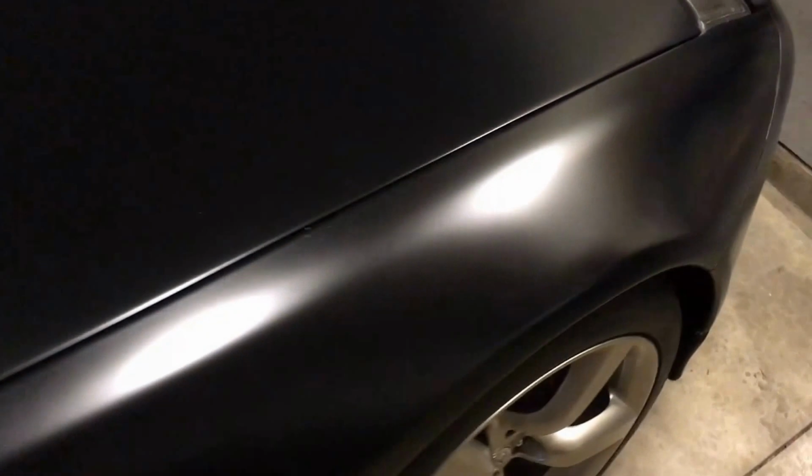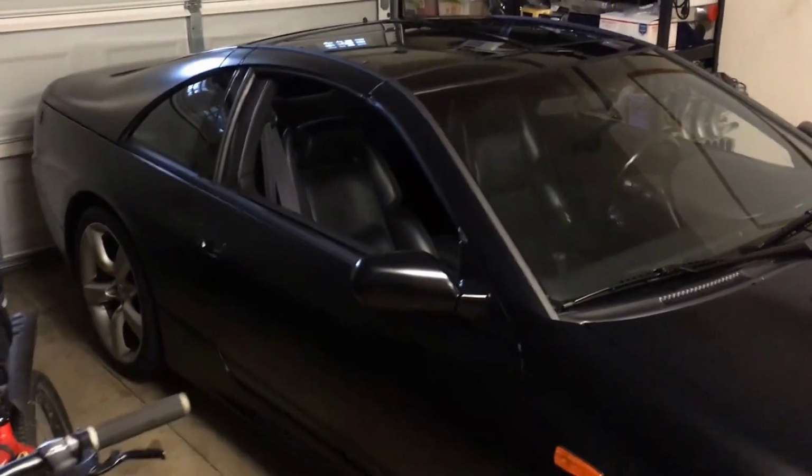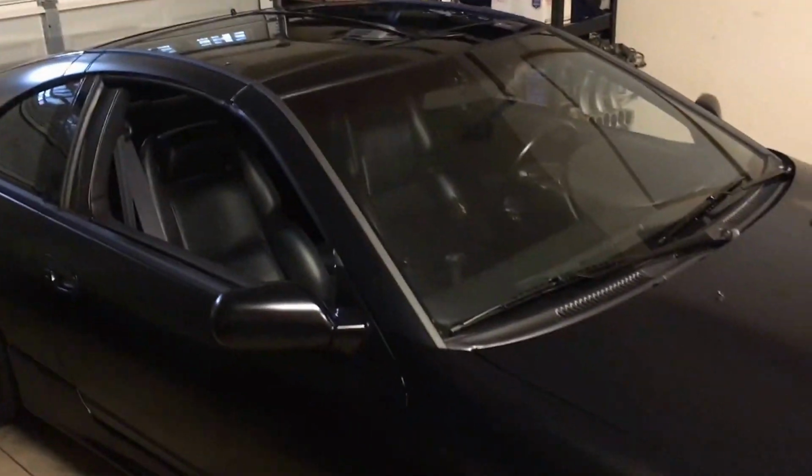And she's gorgeous. And now that the side skirts are done, I got them on as well, and it just gives this car an incredible look. If you're wondering, this is indeed satin black. It is not a wrap. It is not a plexi or plastic spray. It is a legit satin black paint job with a clear coat, actually a glossy roof. And it cost me a pretty penny, but we're not going to talk about that.